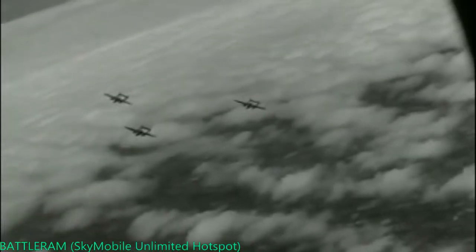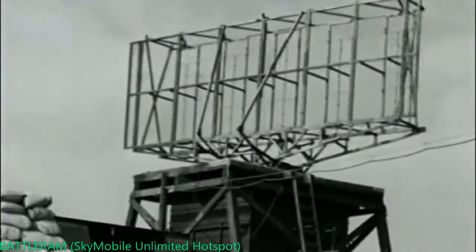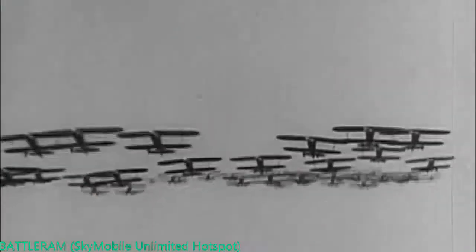Powerful ground-based systems provided the initial data, which allowed controllers to direct fighters into the right areas to attack the bomber formations. Night fighters with their own radars could detect and close on bombers even in total darkness. But it was the British who were the first to make effective use of radar for air defense purposes.